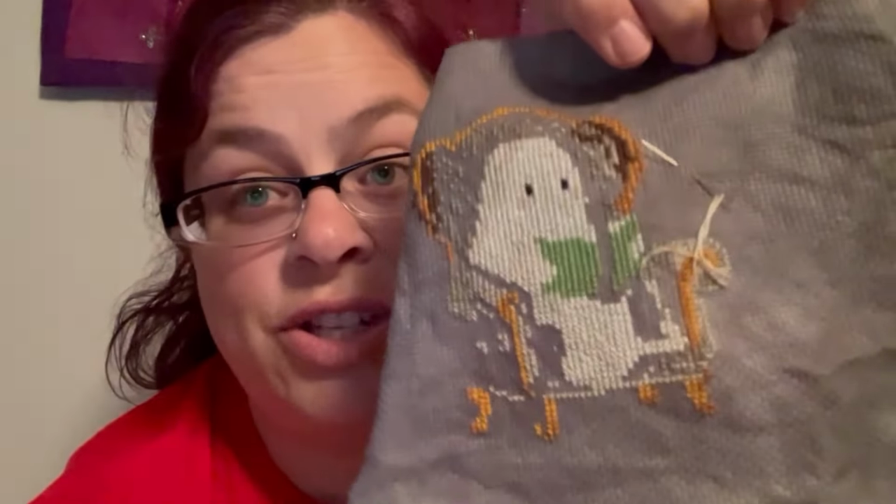And I got quite a bit of work done on my little ghost ornament guy. Actually, I got most of the ghost in. So I've got maybe 10 stitches left on him, and then the book spine in red, which I have to get the color for because I don't have it.